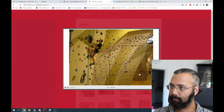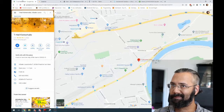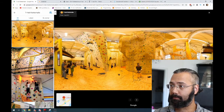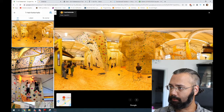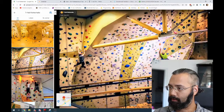Let's see if I can see pictures here. All right, that's a cool picture. Yeah. So the entrance is through here. This is the other side. There's a wall here that they cut out in this picture. It's a very cool picture. And this is the second floor.